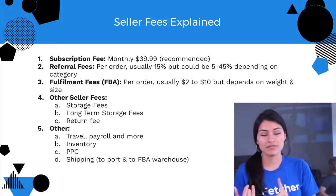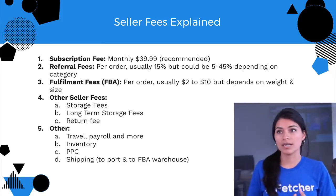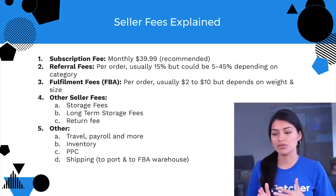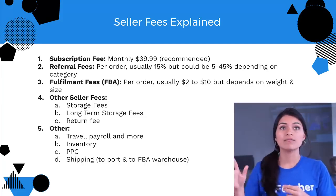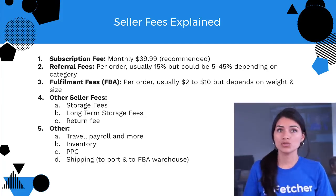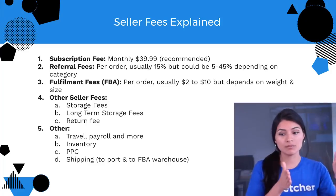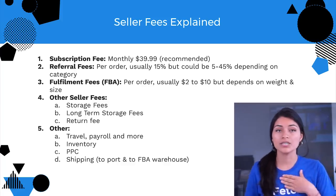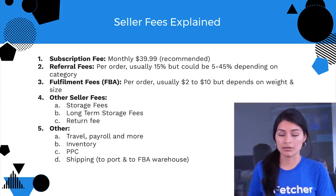And we're going to start with the first one, the subscription fee. This is your usual monthly fee of $39.99. Now, you don't have to set up an Amazon professional account. However, it's recommended, because if you don't have a professional account and you just sell from your personal account, Amazon will charge you on a per unit basis, which, when you do the math, if you're selling a good number of items, would end up costing you more than the $39.99 a month. So we recommend that you sign up for the $39.99 a month plan to become an Amazon Pro seller.